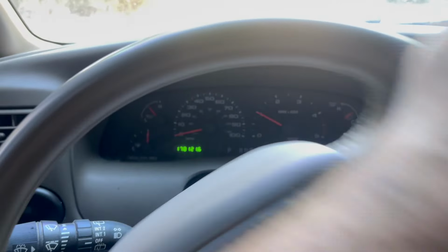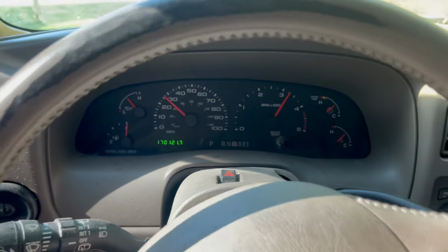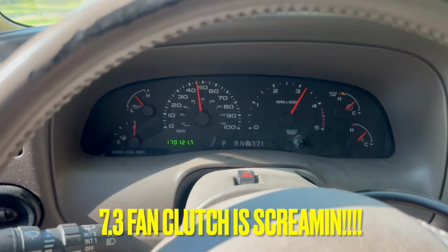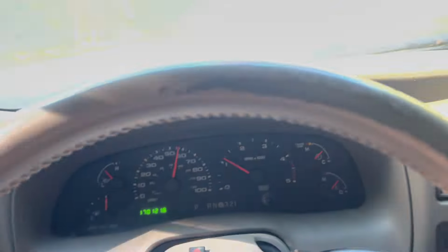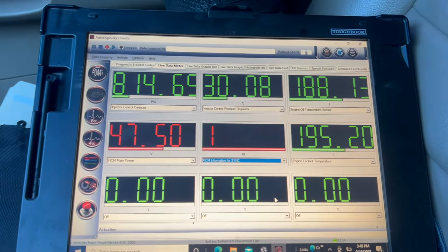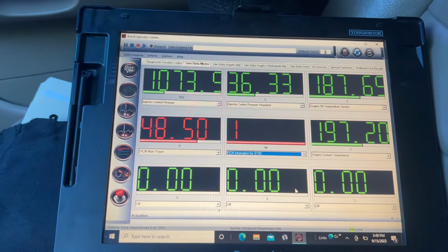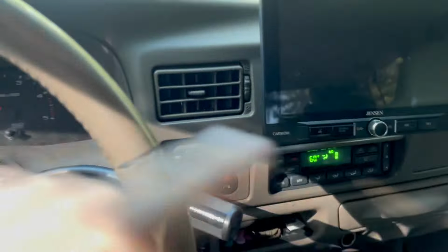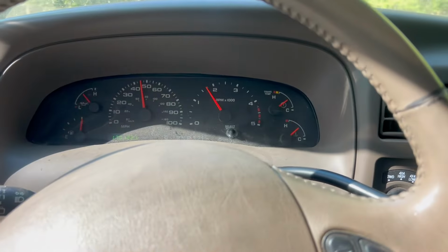All right, so we've been driving her for a while, running good. Our oil temps are great with this because we got the Bulletproof Diesel external oil cooler, 188. That's about as hot as I've got it to get to. Coolant temp staying good. Only issue I have found is our air conditioner is barely cooling. So we're gonna give her a call as soon as we get back and see if she'd like us to look at it and charge it up. I know she's on a budget.